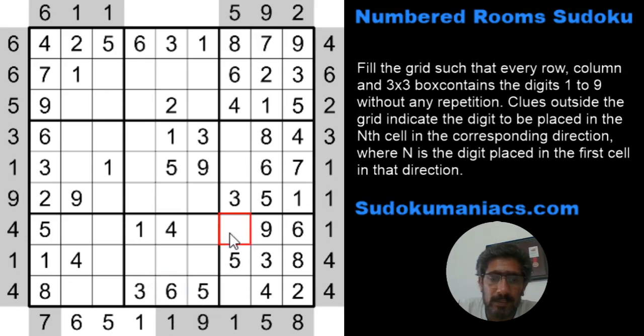The 1, this is a 7 and this is a 1 by classic rules. So here I require in the bottom row a 7 and a 9. So this is a 9, this is a 7, this becomes a 9. Okay, so 6 is in the 7th place, which would be this cell. 5 is in the 9th place, we already got that, and 1 is in the 3rd place. So now that we have taken care of all the outside constraints, we can ignore them and simply try to wrap it up like a classic.